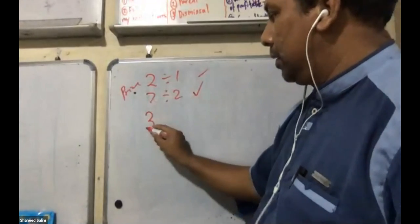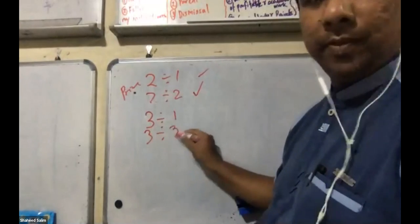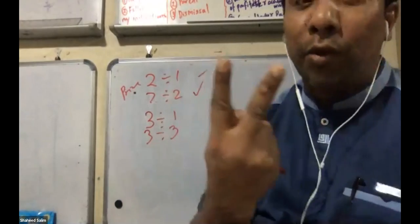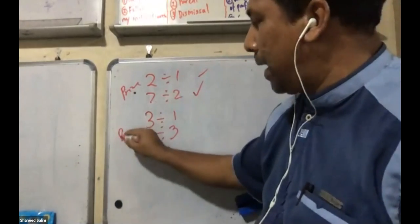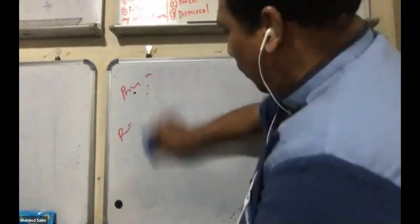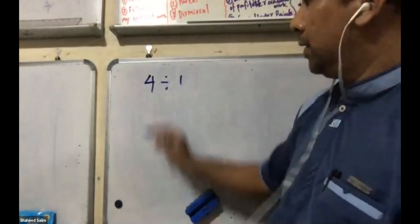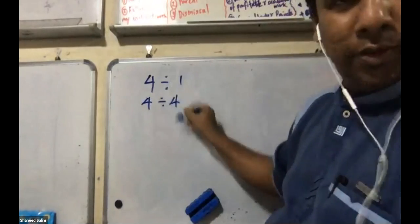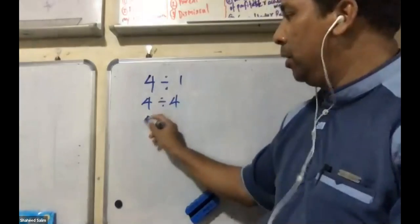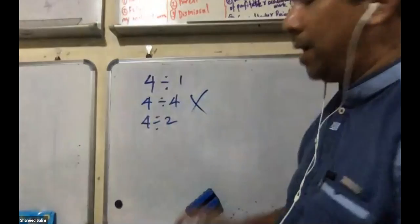Number 3, can divide by 1? Can divide by itself? Can divide by any other number? So can divide only by two numbers. So this is also a prime number. Number 4. Number 4 can divide by 1? Yes. Can divide by itself, 4? But is it a prime number? Any other number can divide by? Can divide by 2. So more than two numbers, not a prime number.